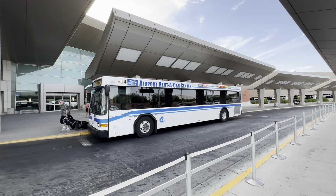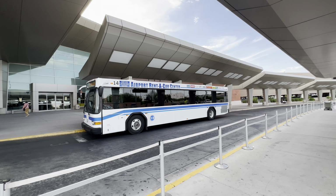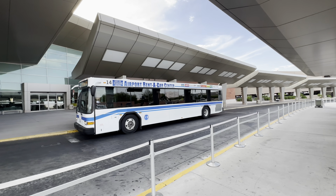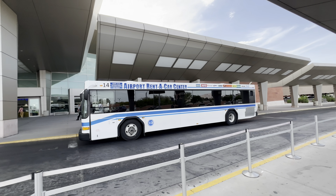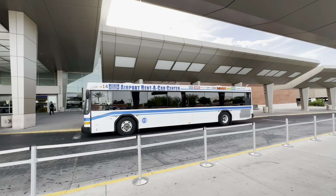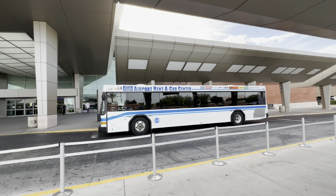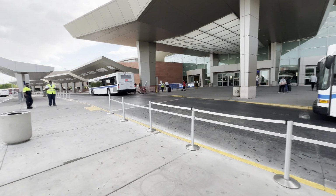We are arriving at Las Vegas Airport at the car rental center. So essentially once you arrive on your flight, you want to exit to the outside and then look for the car rental shuttle. This is where the car rental shuttles drop you off at the car rental center here. So let's just give you a quick tour around.